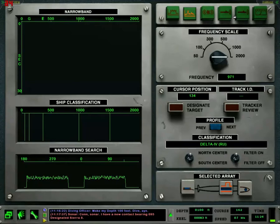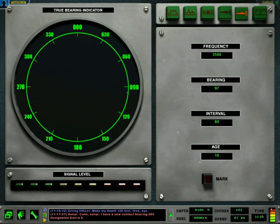When was the last time we got pinged? Are we getting pinged by this pretty frequently? This far away set? Yeah. Probably another Grisha or some shit.